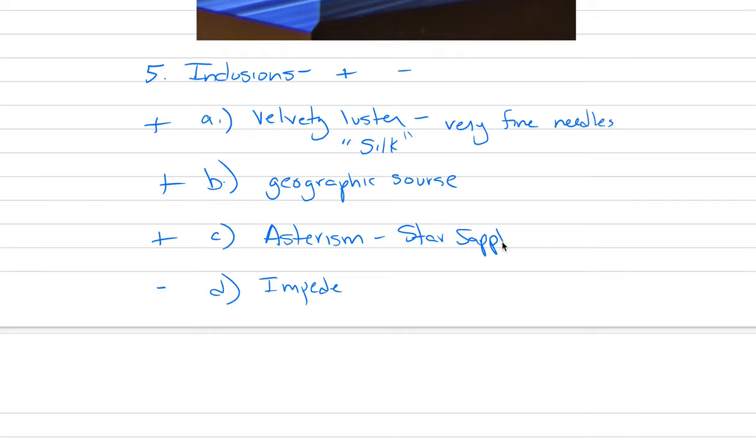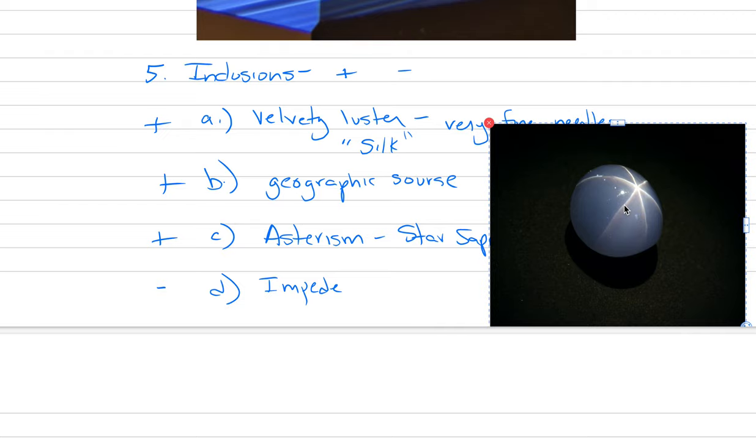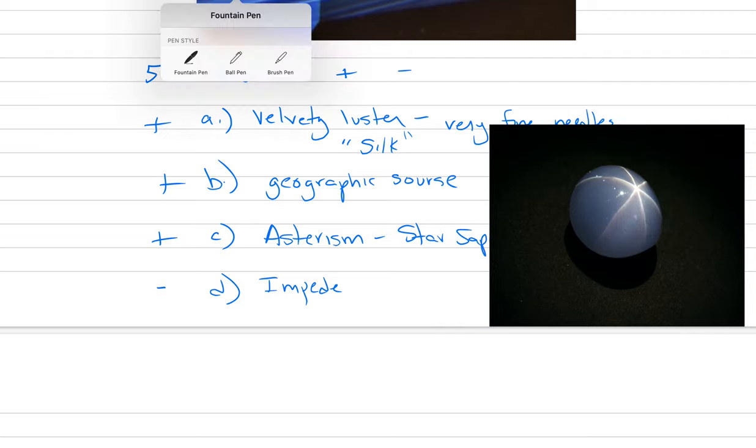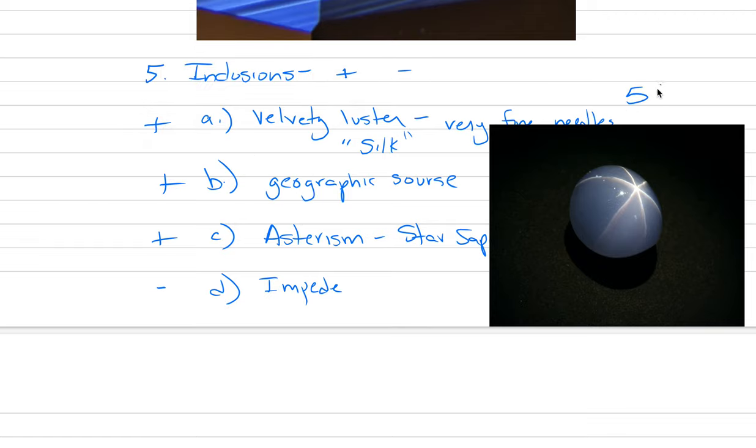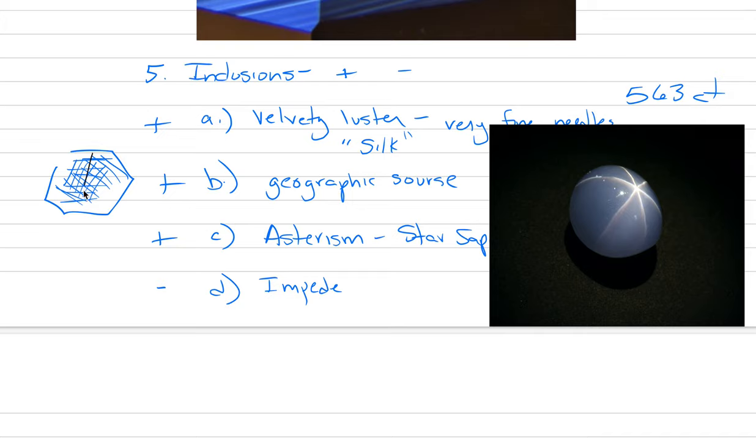And we've talked enough probably about how asterism occurs. We don't need to go over it again. But here, let me show you an example from Wikipedia of one of the finest and largest star sapphires that exists. Let's see. Here it is. There's the star sapphire. This is called the Star of India, and the Star of India is a 563 carat blue sapphire with a very pronounced star that's forming, right? Remember, for the same reason as from the ruby lecture, we've got these rutile needles inside the stone that are reflecting light, and they will end up giving you this beautiful flash to your eye.